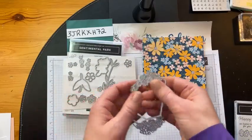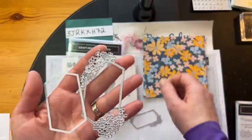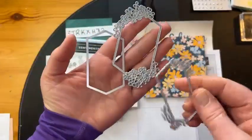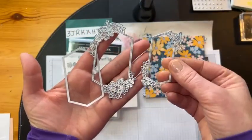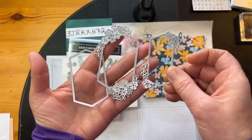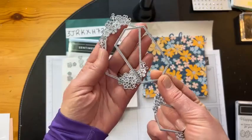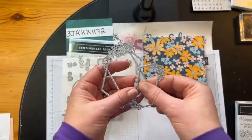But I think that what really knocks it out of the park is, pardon the pun, this Regency Park. I just realized that. That's too funny. Okay, so we've got this one here. It has the blooms on both sides. We got this little tinier version with the blooms on both sides. And then you've got this one here that is stitched all the way around. I'm going to show you a fun trick that I learned that you can do with these dies.